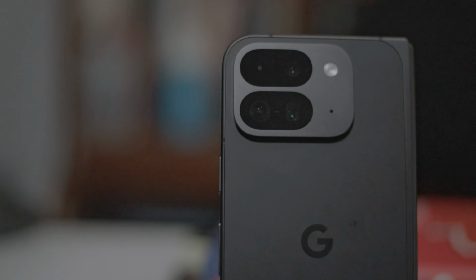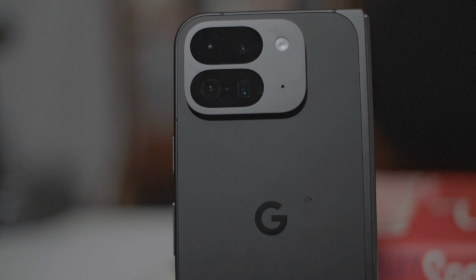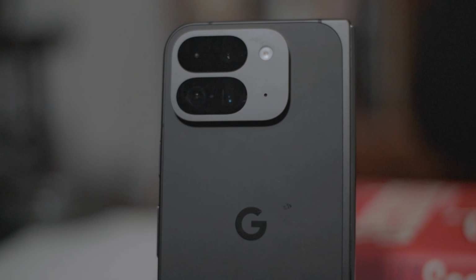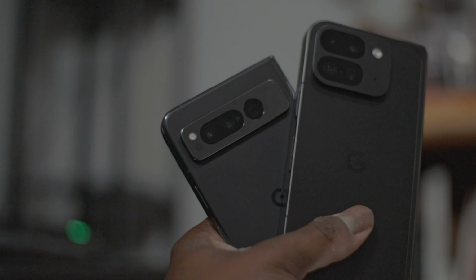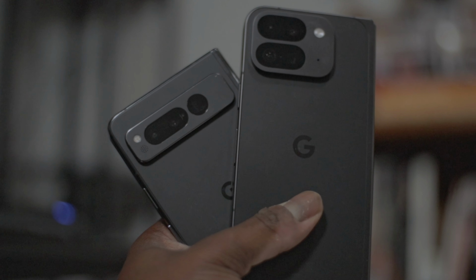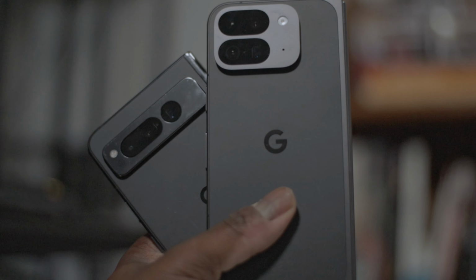Another change is on the back. You'll find instead of a typical Pixel visor, you have a large rectangular camera bump. It's a bit of a departure from the Pixel signature visor design, and I'm not too sure how I feel about it. You see, it's a bit bulky and it makes the Pixel 9 Pro Fold prone to wobbling. Now, it's not a big deal breaker though, nothing too crazy.